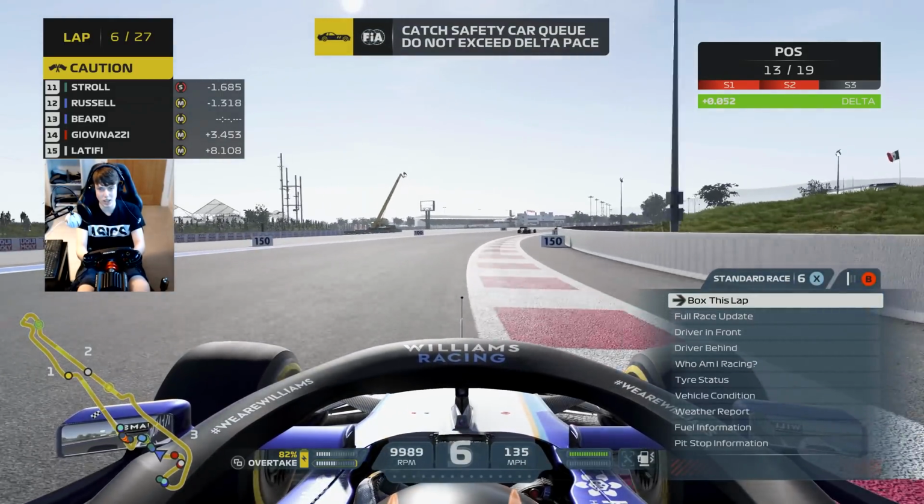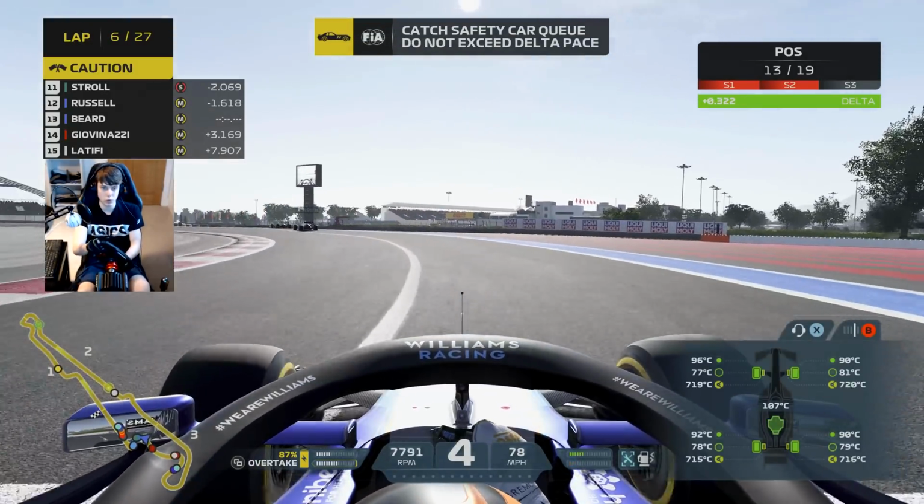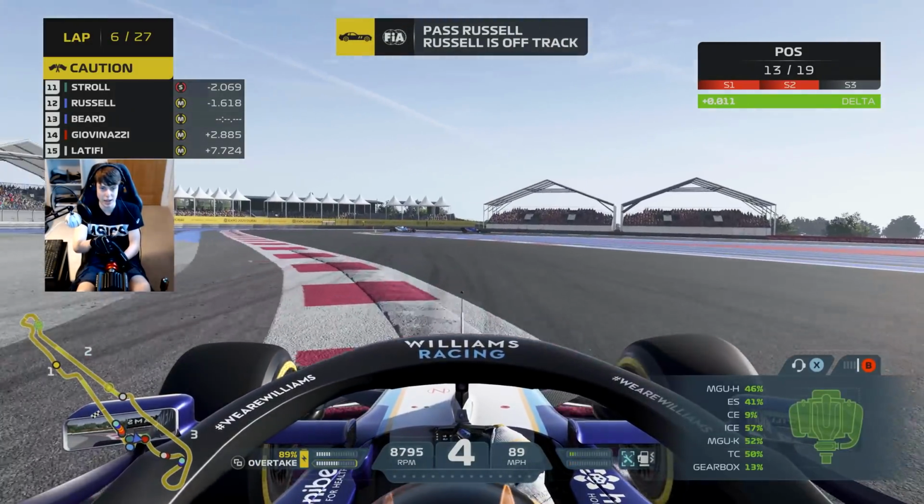Sebastian Vettel out, so I'm guessing they'll all come in. Is George going to box? George Russell's going to box. We're going to gamble it then. We may as well stay out here for now.